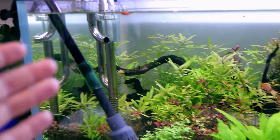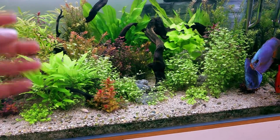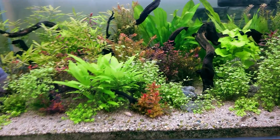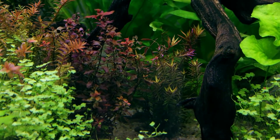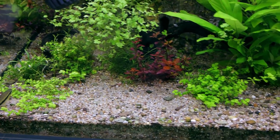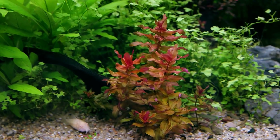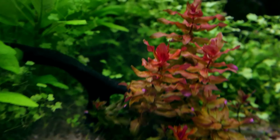They shouldn't really fail, but I just put a load of new plants in here, didn't I? And any leaves that weren't perfect just sort of go off and new growth comes, which is happening already. Look at how good the Rotala is looking there. All of it's just growing brilliantly, considering the fact that I've only just planted it. Look at this Rotala macan. I'll put it up on the screen. You can see all the new growth already.